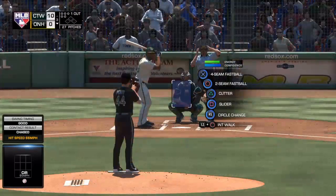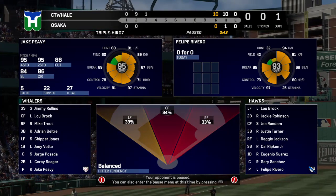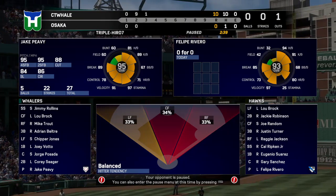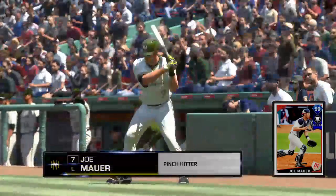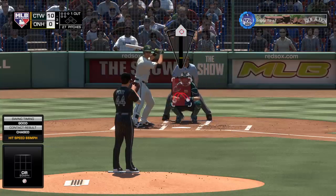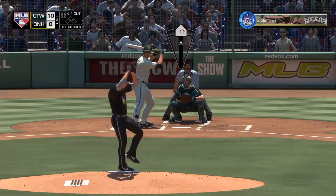Stepping up now, batting ninth, Felipe Rivera. Catcher Joe Mauer, attention please, will get the call here as he'll come in to pinch hit for the pitcher. Now to pinch hit, Joe Mauer.